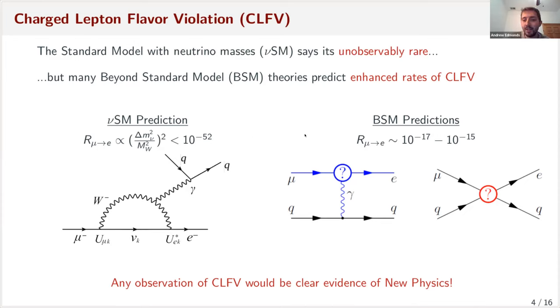However, many extensions to the standard model introduce new physics in loops or at contact terms, and this can enhance the rate of charged lepton flavor violation up as high as 10 to the minus 17 or 10 to the minus 15. And this is a rate at which we'd be able to see it with the next generation of charged lepton flavor violation experiments. And so the point to make here is that any observation of charged lepton flavor violation would be clear evidence of new physics.